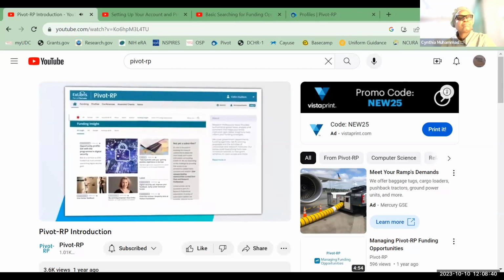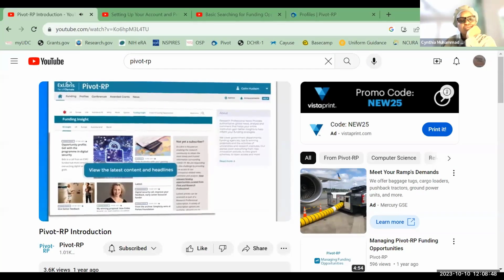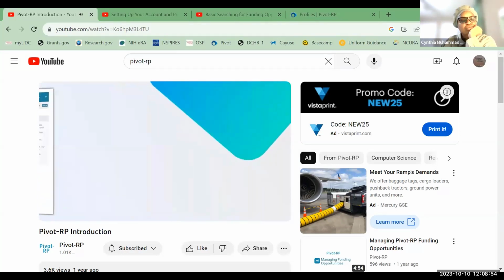Pivot RP is integrated with Research Professional News, the award-winning research policy, funding, and higher education news service. Regional, national, and international editorial coverage provides timely and trusted research news stories and opinion.